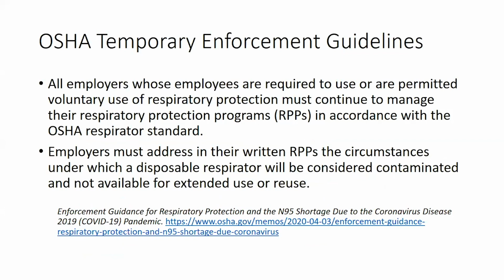Some of the temporary enforcement guidelines that they've put out are that all employees who are required to use or are permitted voluntary use of a respiratory protection must continue to manage their program in accordance with the OSHA standard. So you do still have to have a written program and all the things that I just talked about. They also have to address in your respiratory protection program the circumstances under which a disposable respirator will be considered contaminated and not available for extended use or reuse. And we haven't talked about that yet, the extended use or reuse of a single-use respirator like an N95. And I'm going to discuss that because that's also come out of this shortage and there's specific guidelines for that.